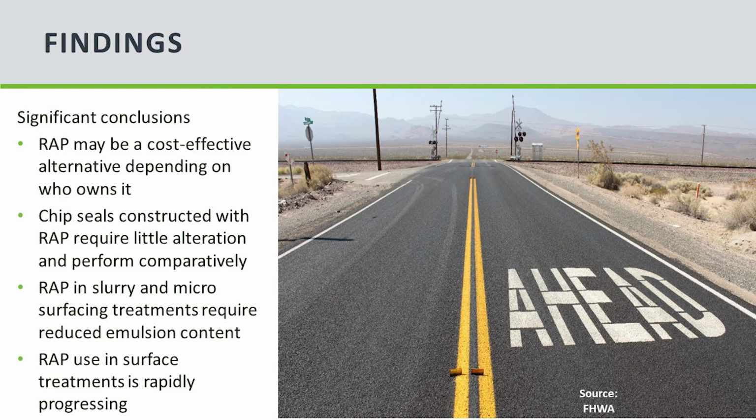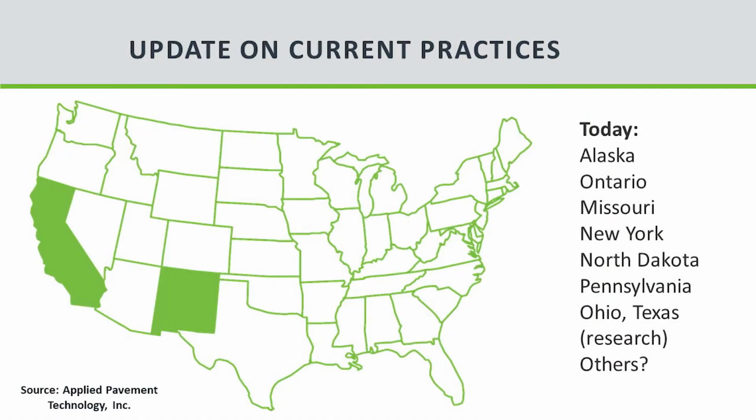In preparing for this, I had seen some articles about the use of wrap, and I did a quick search on the internet. So, in 2016, when this started, most of the experience was in California, as I mentioned. There was a small test section in Auburn and New Mexico's experience. The other day when I searched, I found companies in Alaska and Canada and articles about experience in these states using wrap in surface treatments.